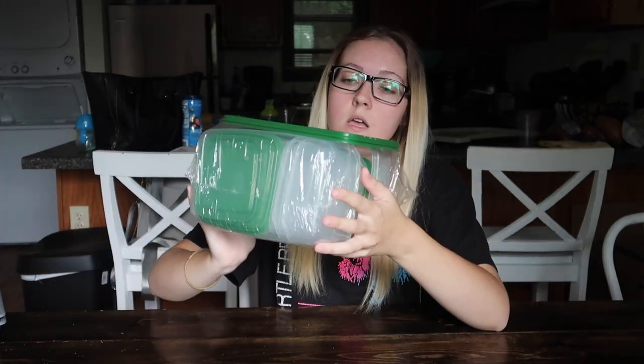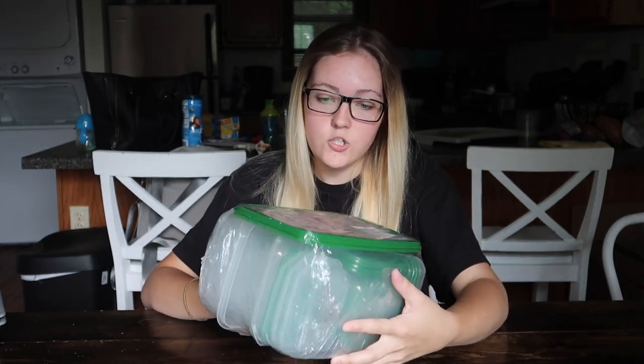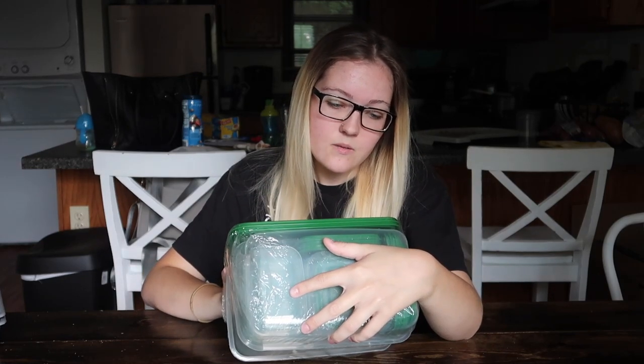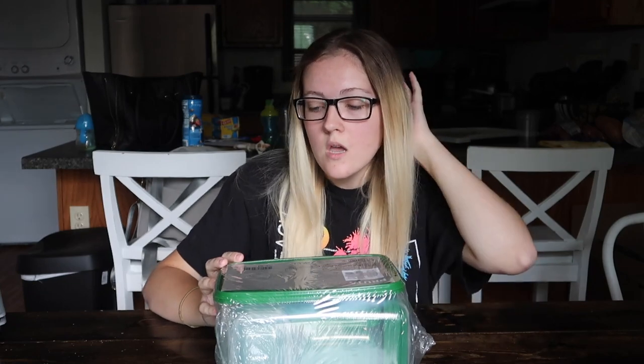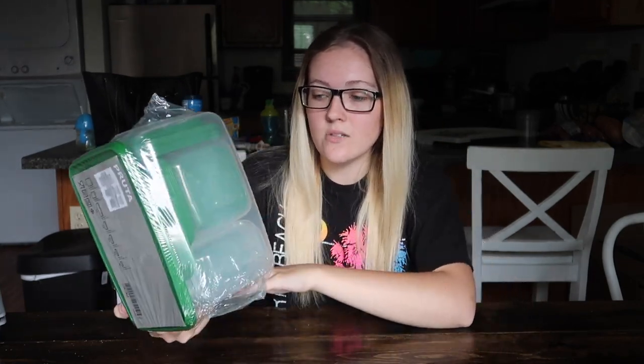Next thing I got is this 17 piece, I believe, I think that's what it is, 17 piece Tupperware set. And this was only $6, I wanna say. So that's not bad for how much you're getting. I'm kind of unsure of the sizes of them, because some of them seem really small and kind of useless. But even for $6, for the few big ones that you get, it's really not that big of a deal.